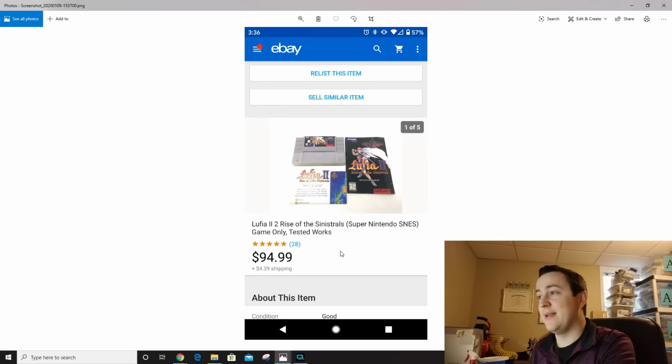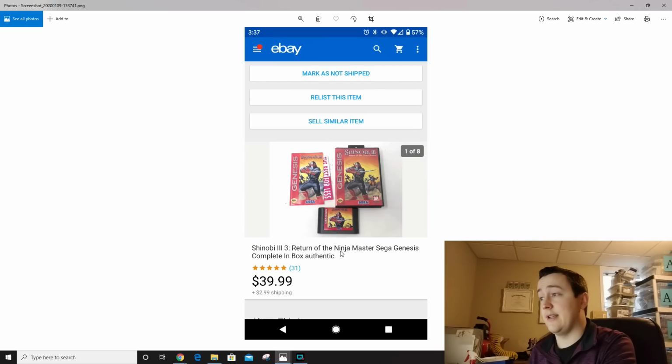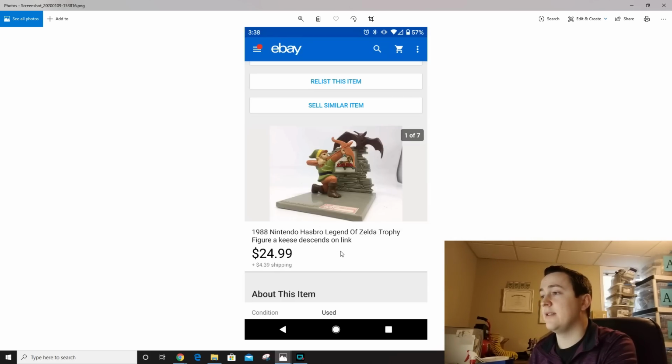Lufia 2 with the manual sold for $95. That's a great premium on that game. 2 Batman figures, they look like Dark Knight era, 20 plus $7.35. Shinobi 3, so Sega Genesis games, if complete, I usually sell them on eBay. And you can definitely get a premium for Genesis games right now, so look out for those. 40 plus $3 in shipping.